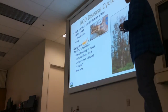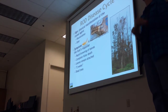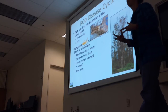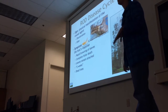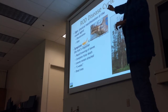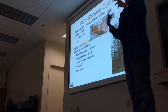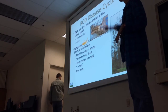Okay, so we tend to study the disease cycle, and that means looking for signs of the disease and symptoms of the disease. So signs are actually the physical manifestation of the organism. So that can be that discoloration in the wood, that's actually rapid Ohi'a death. It can be an odor, like this fruity banana smell, because of the fungus, it grows and produces that particular odor.